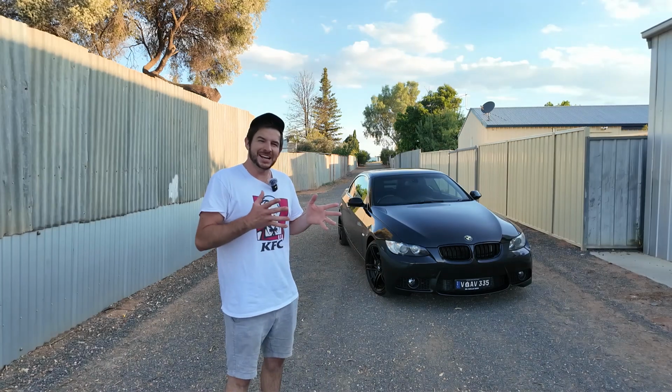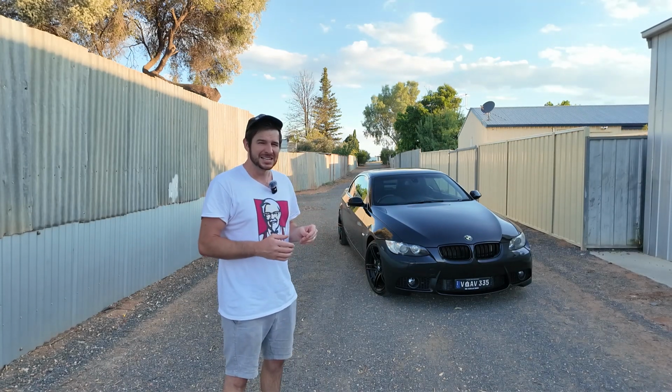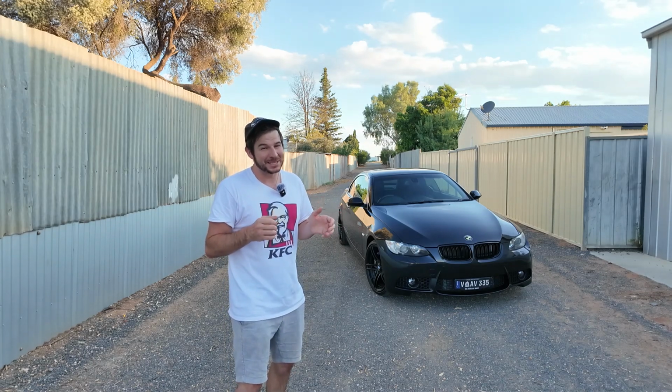Sure, you've got the same generation XR6 Turbo and SS Commodore here in Australia that you might be able to put in the same category, but finding one of those for less than $20,000 with low kilometres is like trying to find a young Australian that can afford a first home. It's bloody rare. Mercedes did make a CLS and CLK. You might be able to put head to head with this, but do you really want a grandpa spec car?